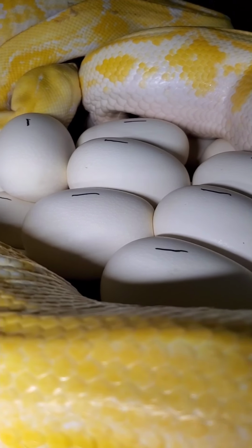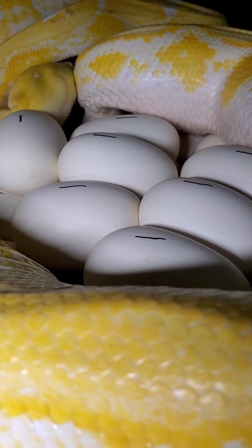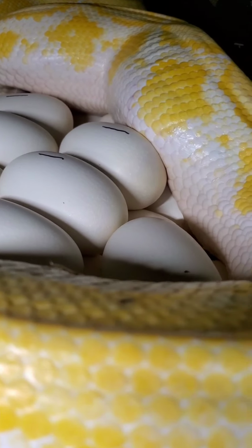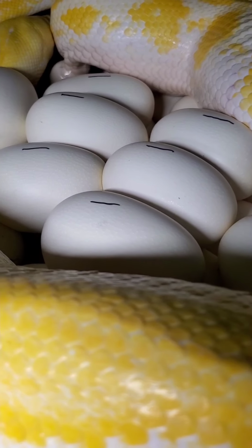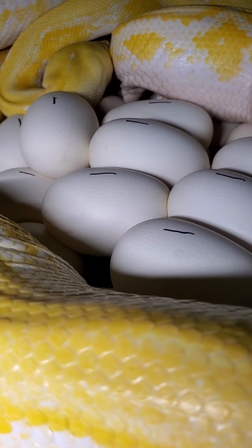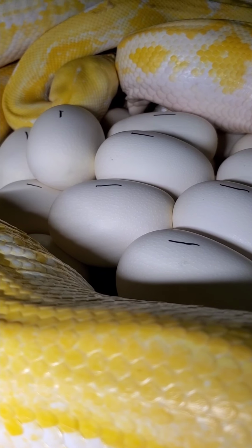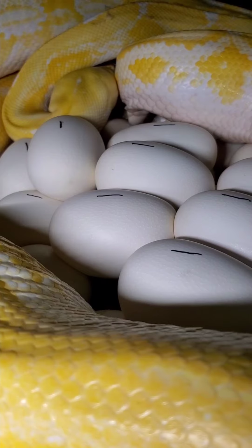I think she laid that one egg, so we'll check back in a few minutes and see if she's laid any more. I just checked the time on this, and so far it's been over 6 hours since she started this process. There went the egg. Barely caught that on video. But we'll check back in a few minutes to see if she lays any more.